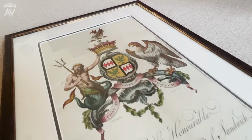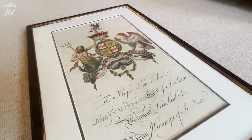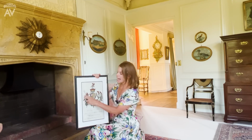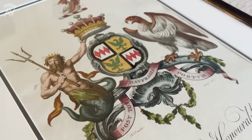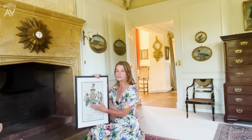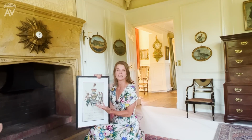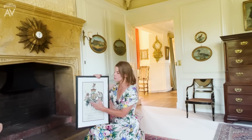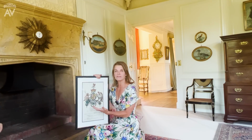And then on either side, we have the 2 supporters of this, really the Montagu Sandwich coat of arms. And here we have Neptune, and he is the god of the sea. And the reason that the College of Heralds, who were the ones who created, if you like, this coat of arms for Edward Montagu, the first Earl of Sandwich, is because he was head of the Admiralty.